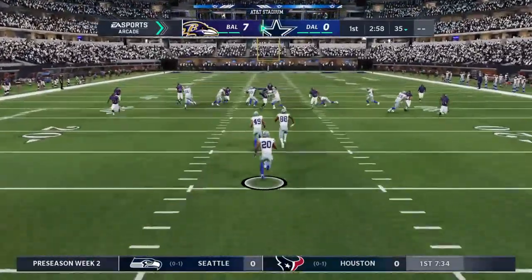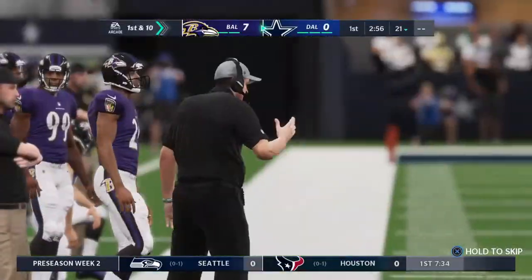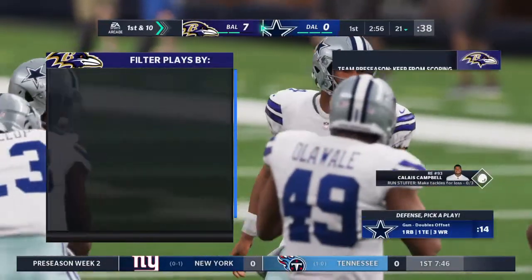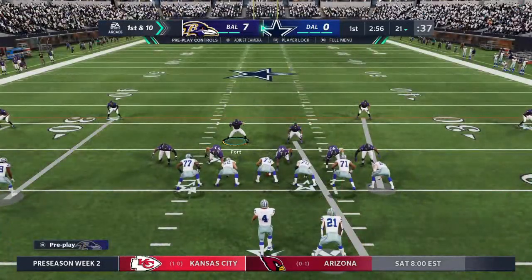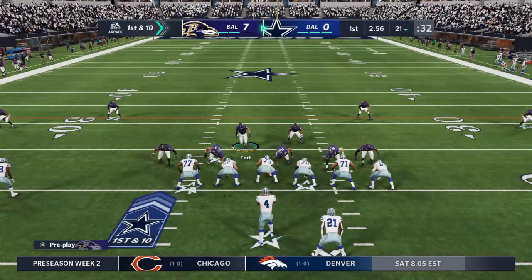That'll be taken about a yard deep. And he's able to get this across the 20, but not by much, as he's marked down officially at the 21. Cowboys take over 1st and 10. So Prescott and the Cowboys now with a 1st and 10 at their own 21.